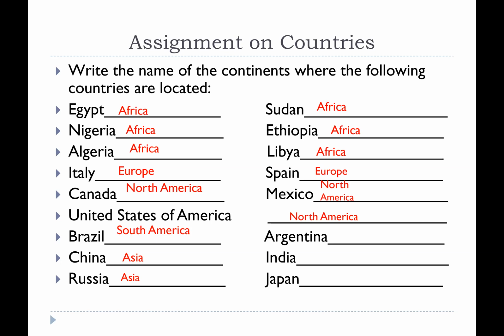We have 3 more to go. Will you get these correct as well? Argentina, I am rooting for you. Yes, South America, 2 more to go. Where is India located? India is located on Asia. And finally, Japan. Japan is also located on Asia.